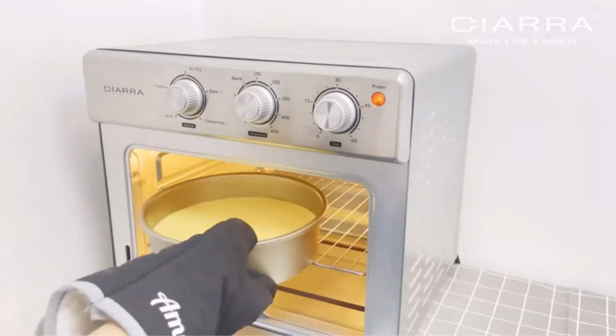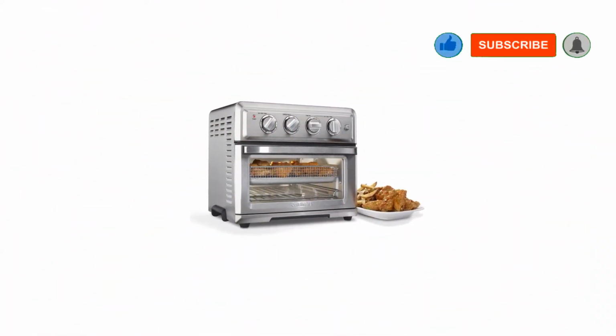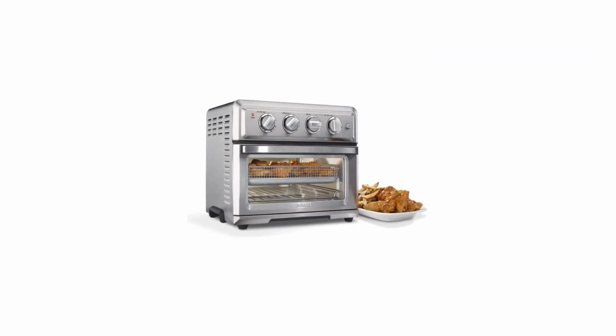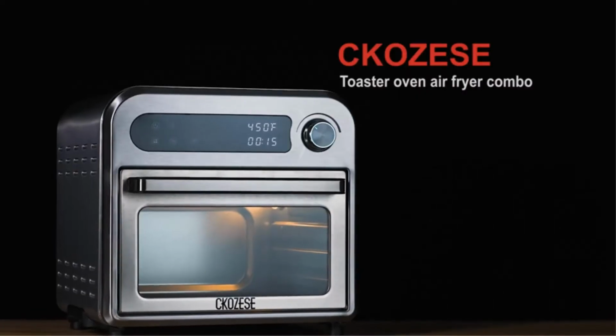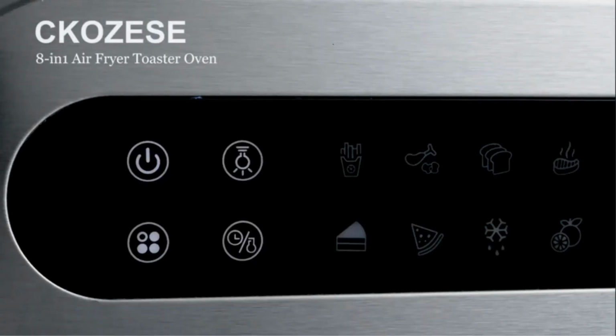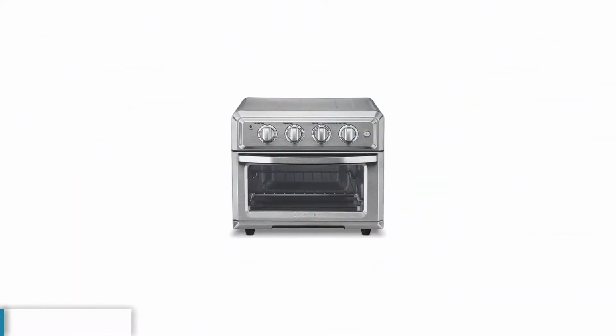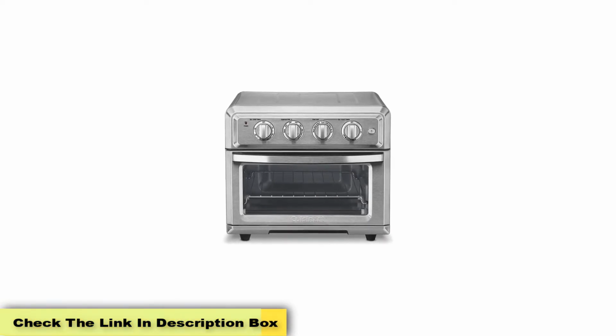The control knobs are located on the front of the oven, right above the door, and are easy to see and adjust. The Cuisinart has 7 function settings. Therefore, you can select the exact combination of heating elements you need to perfectly prepare your food. It can toast, bake and broil without the convection fan running. In addition, you can use it to air fry, convection bake or convection broil. It is very flexible to use.